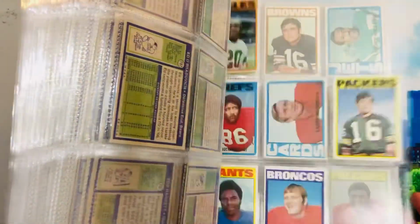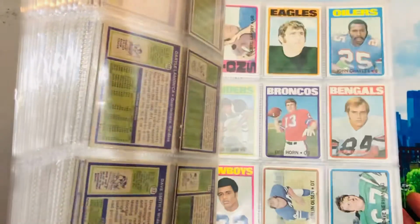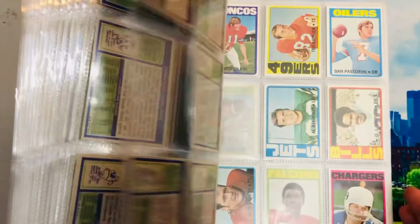Again, I wouldn't put them on eBay tonight because I need to do more research on these before I list them.